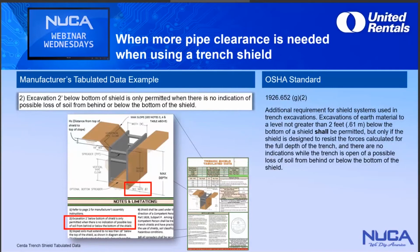So in this example of this illustration, you can see that we have some tabulated data that shows that the full depth actually goes to the very top of the existing grade, at the very top of that slope where it begins. And also no indication of any soil coming in behind or below the shield. So again, it's important to recognize that exact verbiage from the standard is used in the manufacturer's tab data. So there's really no difference here, but we need to make sure that nowhere have we ever been allowed more than 2 feet off of the bottom. So again, we have to make sure that we follow those criteria. If we work outside of this criteria, we need to make sure we get an engineer involved.